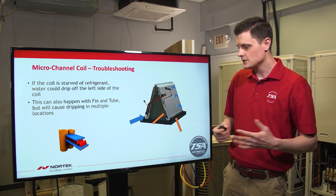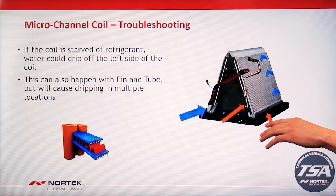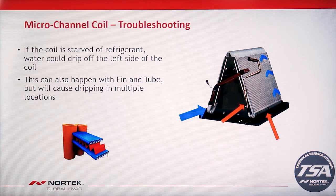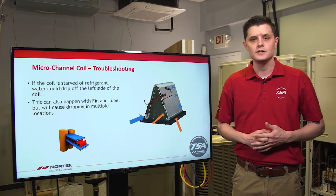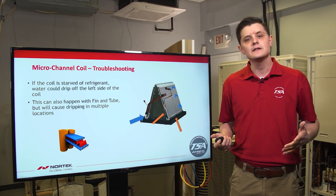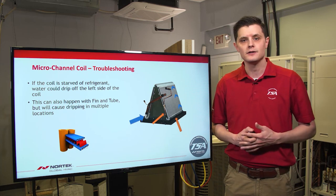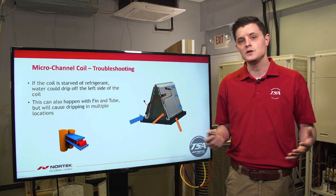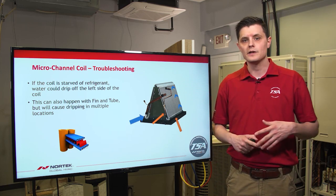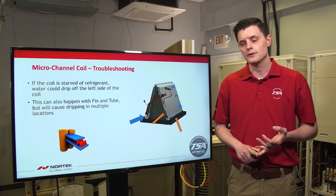And again, I just tell guys it basically fills up like a glass of water, and then it goes over the apex and back down to your suction side of your system. Now, this can also happen with fin and tube type coils. Many guys think this is just a consequence of a microchannel evaporator coil, but this can also happen if you underfeed a tube and fin coil, whether or not you have a bad TXV or you have a piston that's underfeeding that coil.